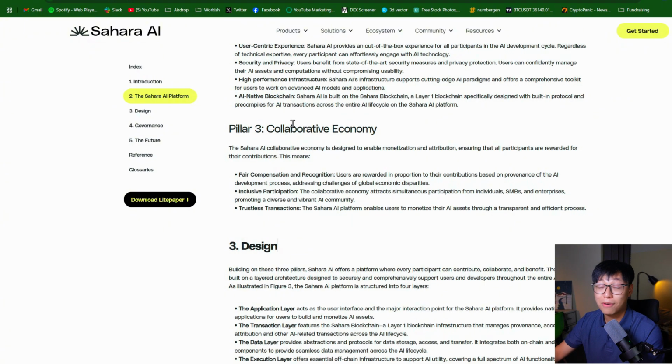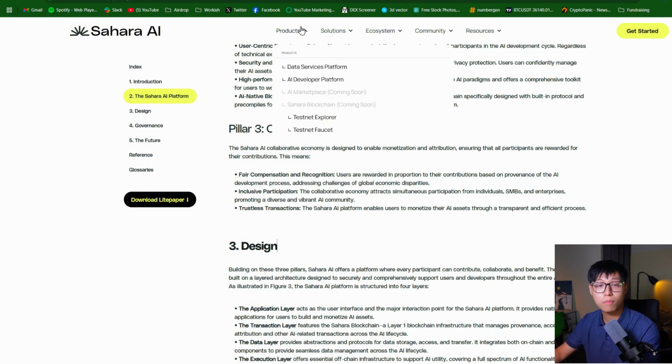Now let's talk about their products. So they have, I believe, 4 products in total. First is the data services platform. Second is the AI developer platform. Third, AI marketplace, and lastly, Sahara blockchain, which is coming soon.